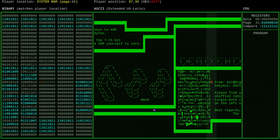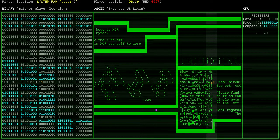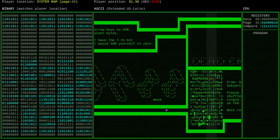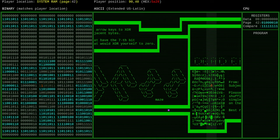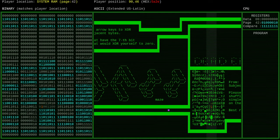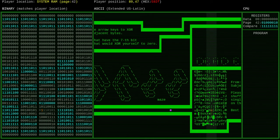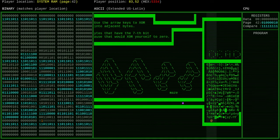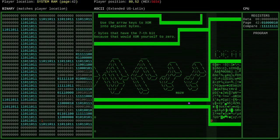Shouldn't be too hard if we look at the binary, because it's helpfully color-coded for us. Looks like we can go through here. Nope, not that one. Through here. We're already stuck. We've got to go up, over. Down. Nope, that's not the way. Do you know the way? And we're going to have to go down and around, I think. Something tells me this isn't as random as they led me to believe.